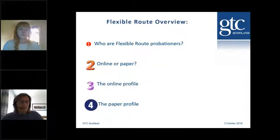So, who are flexible route probationers? Well, flexible route probationers, as we've talked about already, are probationers that have come to the flexible route for many different reasons. For some of them, they have chosen this right from the point of registration with us from university. Some of them have decided that they weren't able to take up their TIS allocated place and have effectively withdrawn from the TIS scheme, but are pursuing the flexible route.